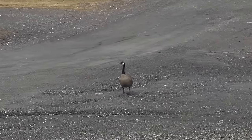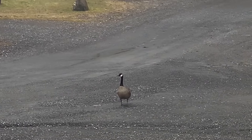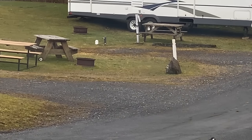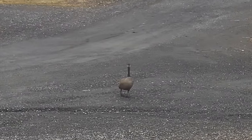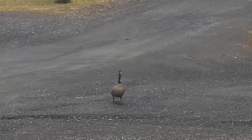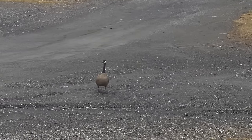I'm just watching this goosey boy decide what to do. He's walked all the way over from behind that RV. Look at him doing the waddle. I mean, are you looking at me, goosey? Where's the other one? Not only you gooses comes in twos.